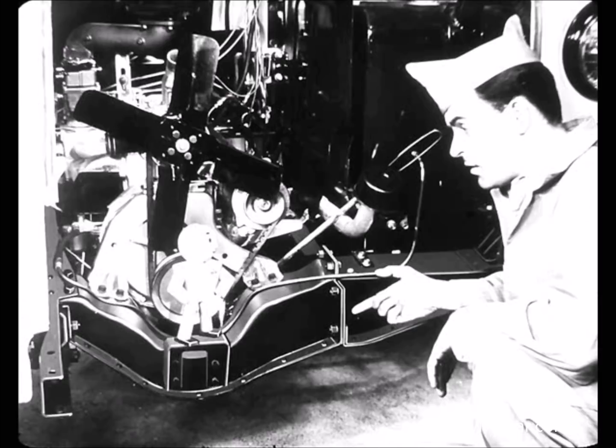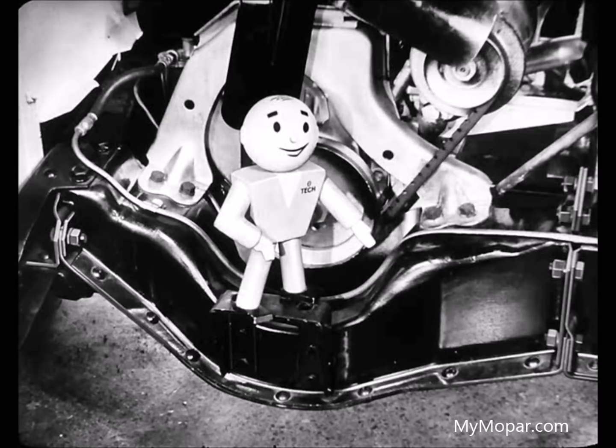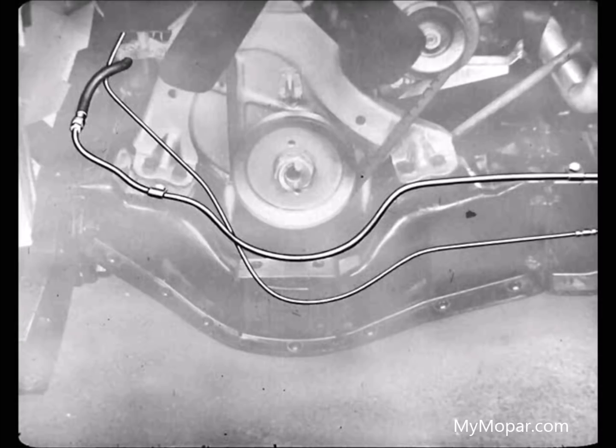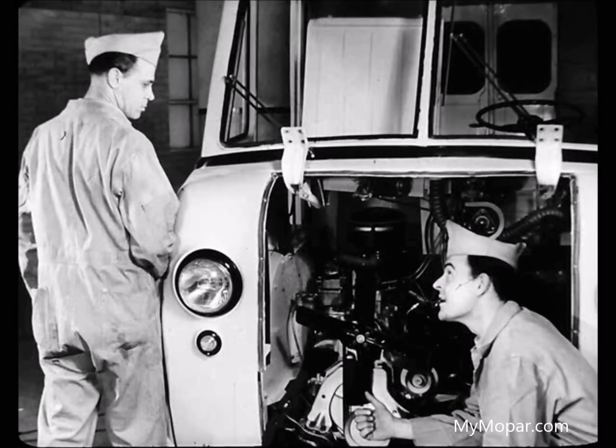Hey, this front cross member is made in 2 sections. Right, Art. It's made that way so you can pull the engine out the front. But the gas line is on top of the cross member, and the brake line runs behind it. So you've got to remove those lines before you start pulling the engine out. Those lines are made so you can take out just the part that goes across that removable section of the cross member. Say, that's all right. Just like pulling a drawer out of a desk.